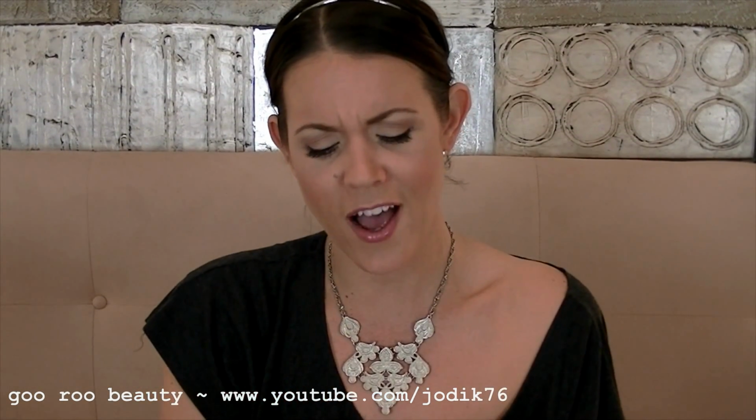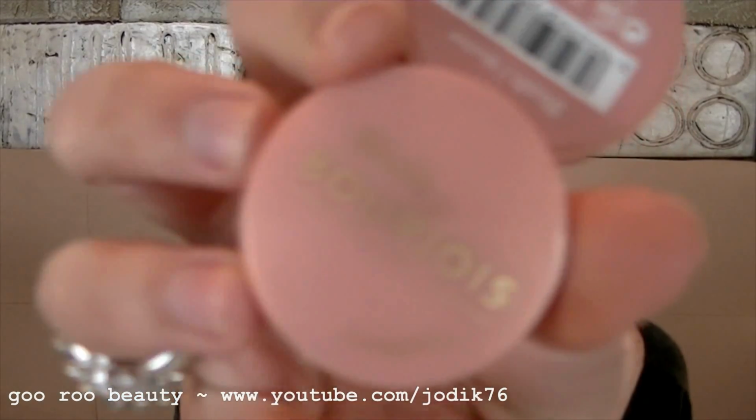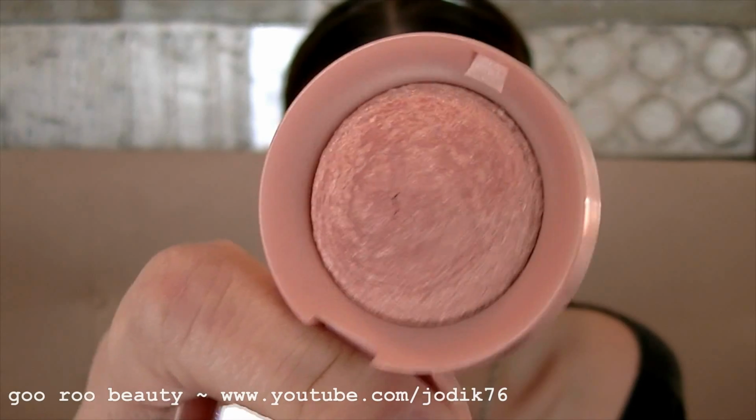I have two blushes as well from their little single pot range, but I don't think a whole lot of Bourjois blushes. I do own a couple, but I'm not sure that I would recommend them. The first one that I have is in the shade number 35, Lune d'Or. And it's a really nice shimmery pink. You can see that it has gold reflex there.